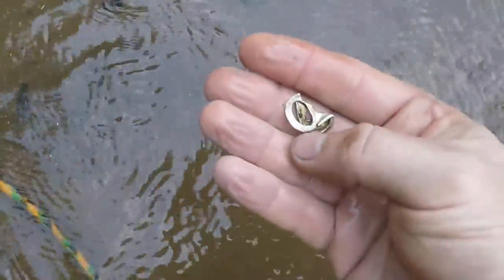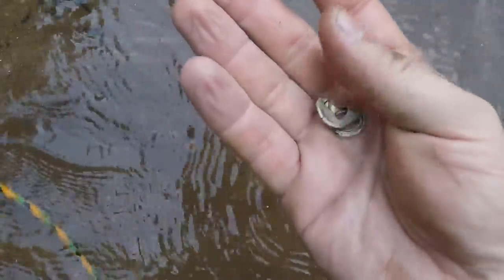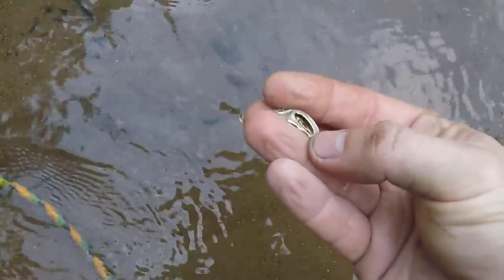Oh man, did I find it? Is this it? Oh man, check it out. Bottle cap. Find of the day. Every metal detector's greatest find. I'm gonna put that in my pocket.